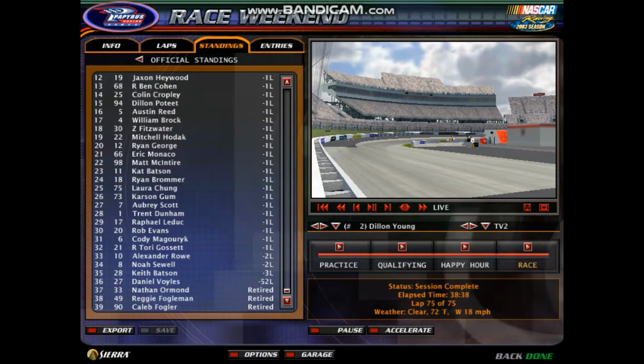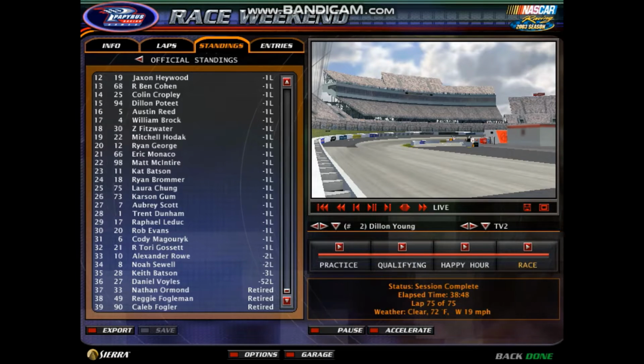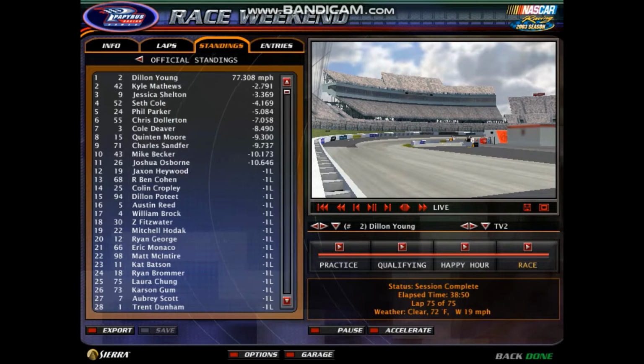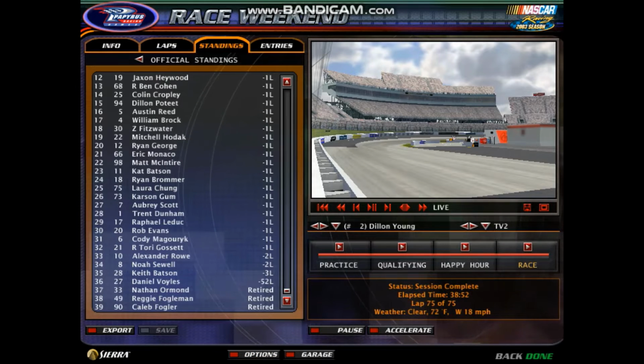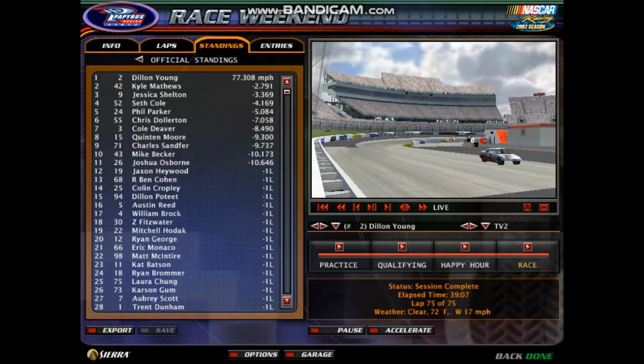Cars out of the race were Nathan Orman, Reggie Fogelman, and Caleb Fogler. Those are the cars out of the race here today. So that will do it here today at Martinsville Speedway. Realistically, we had 28 cars finish on the lead lap in this race, and 37 cars finish this race. Daniel Boyle is a whopping 52 laps down. You probably spent about 50 of those on pit road, I think, but a tough break nonetheless. So that will do it here today at Martinsville Speedway.